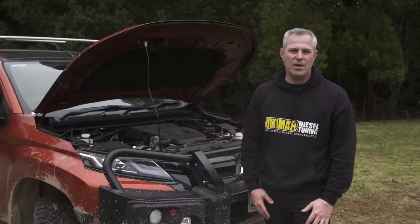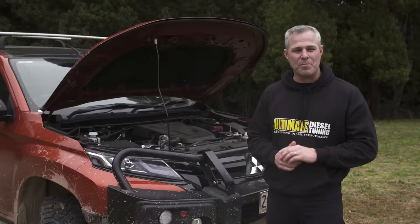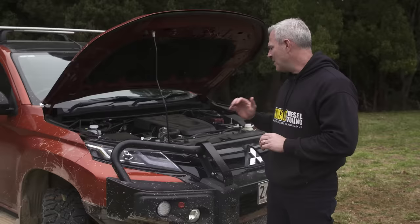On paper, the Triton's probably got the lowest in the way of performance, and sometimes it'd be a bit doughy, especially when you've got a big caravan on the back, you can feel like you're throwing an anchor out the back. It's a really easy fix, and unlocking some extra power and torque with a custom Dynatune sees about 25% gain in power and torque.